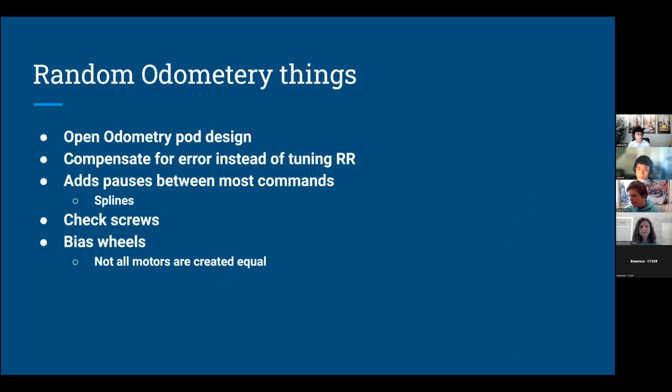One thing that we've seen some teams do is modify their Roadrunner constants, so how the PID is tuned, what the constants are, while trying to tune autos. I think that's a mistake. I think you want to compensate for the error, especially at a competition while you're tuning a specific autonomous mode.